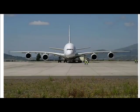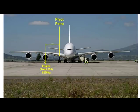So now this is the plane. I'm going to put some weight. So I'm calling this the pivot point for the cantilever. We've got a Trent 900 engine, 6.25 tonne, that's 8.57 metres away. We've got the second engine, same weight, same size, 19.5 metres away, and we've got the total wing from the wheel of 33.65.